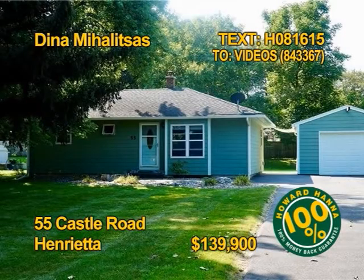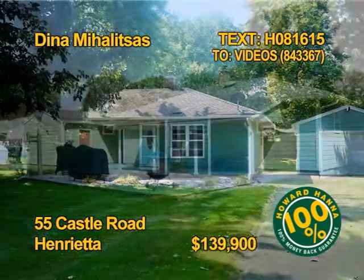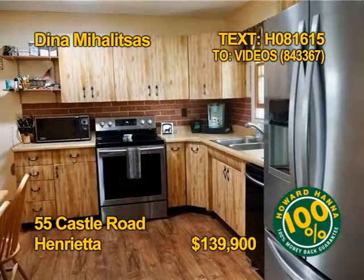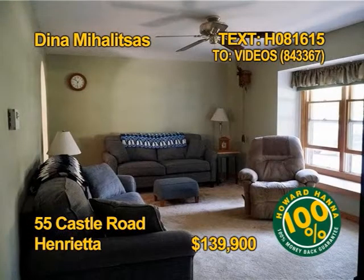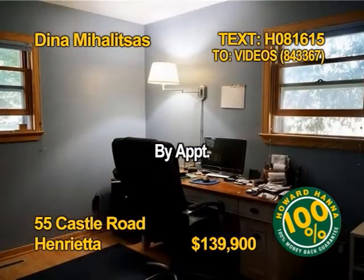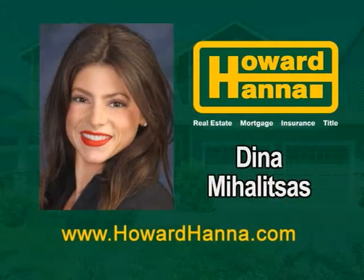This Henrietta home offers a great opportunity for an owner, occupant, or investor. It's a wonderful location close to expressways, schools, dining, entertainment, and shopping. The sharp kitchen includes a microwave and refrigerator. Enjoy the comfort of central air. You'll find two bedrooms and two full baths. Dina Mialitsa shows 55 Castle Road by appointment.